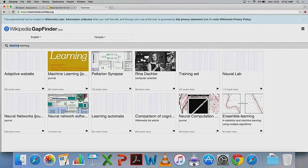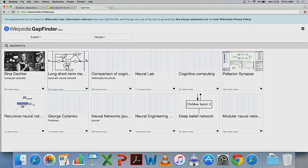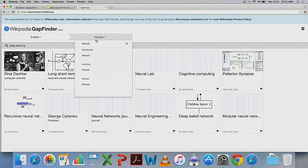Actually, let's see what happens if we do deep learning, because this is the hot topic. And then you see, long short-term memory network. So Jürgen Schmidhuber is going to talk right after me. So if you want to make him happy, then you can translate the English version of LSTM networks to the French version.